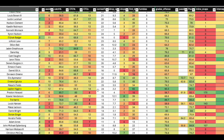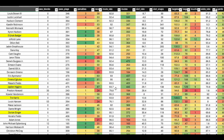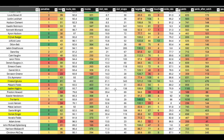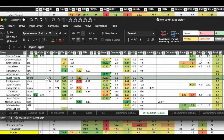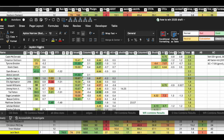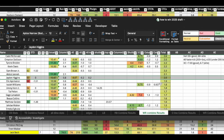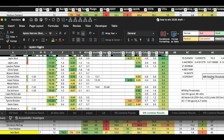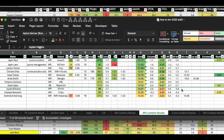receptions, 29% in the slot, 106 QB rating when targeted, 9 touchdowns, 70% out wide, 13.6 yards per reception, and a 2.6 YPRR. In terms of physical profile, 39-inch vert, 10.67 broad, 4.4740 with a standard deviation of 2.0. The only thing about Higgins is I don't have a shuttle or 3-cone time on him, so I can't really determine how shifty he is, but based on his tape, he does do pretty good with sinking his hips, stopping.